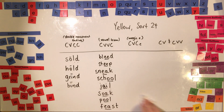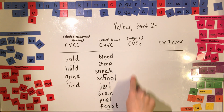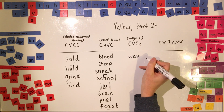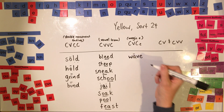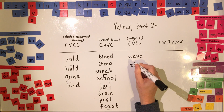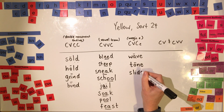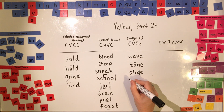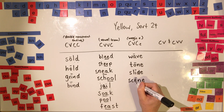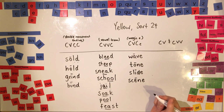Right, so we've done double consonant endings, we've done vowel team endings. Now we're going to do some magic keywords. So we've got words like wave, that says wav, that says wave. We've got tone, that says ton, tone. We've got slid, slide. And last word, scene. Okay, so the magic key doesn't say anything itself, it just modifies the vowel to say its name.